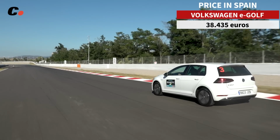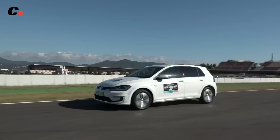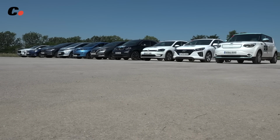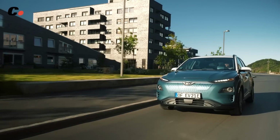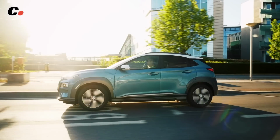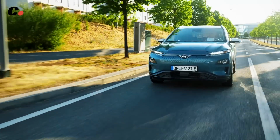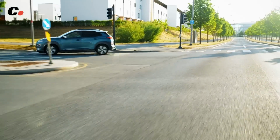The price starts from €38,435. In addition to all the mentioned cars, we expected also a Hyundai Kona. The car was promised to us, but unfortunately it didn't arrive. The Kona, launched these days in all European markets, has a homologated WLTP range of 482 kilometers.